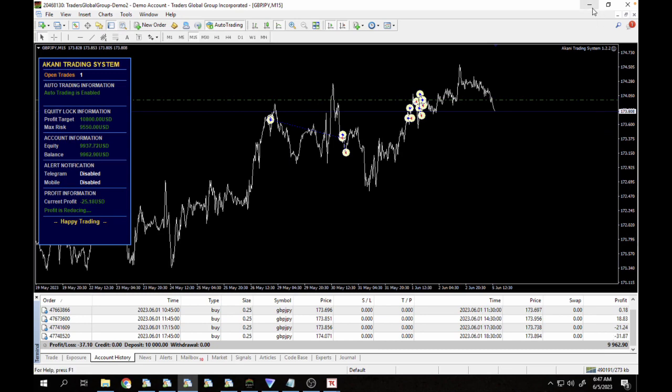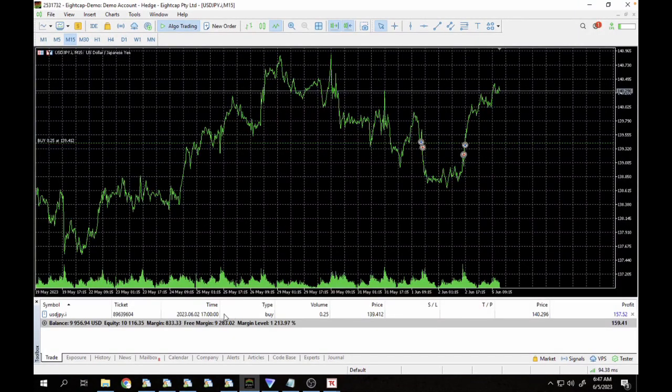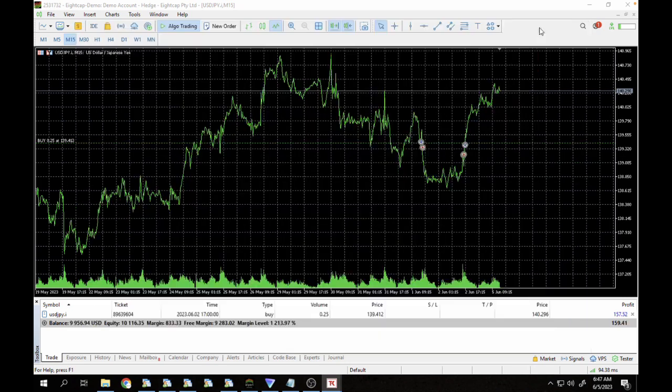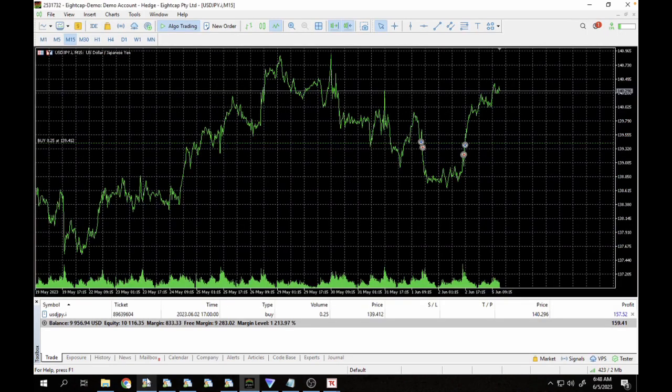Okay, so let's look at the next strategy here, which is the MT5 strategy. This is the trend following system. You can see the robot here. This is the trend following system for USDJPY. Now this trading strategy is obviously the same as the Akani trading strategy for USDJPY. If you look at this chart here and this chart here, you can see that both are currently in a buy position, and they've obviously made on average the same amount of profits.